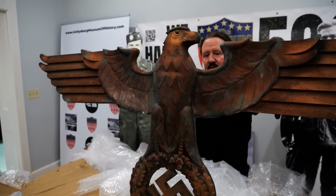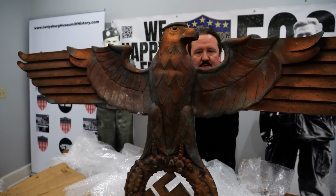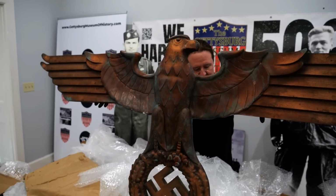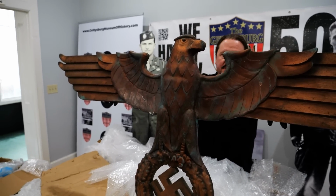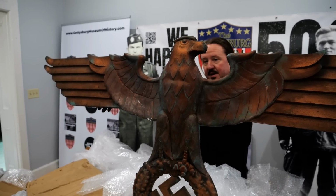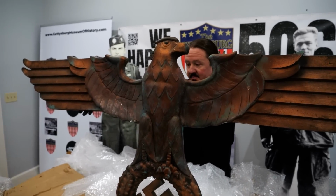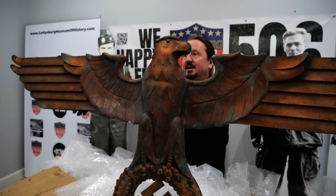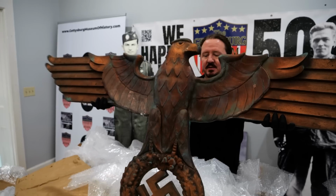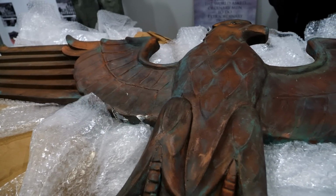It's pictured in a book, Reichsbahn Eagles, so we'll show you that in a minute, with some GIs in the same room. So theoretically this was shipped home by these guys, and I don't see how they did it, but anyway, someone shipped it to me, so I guess it's possible. And back then they would use crates instead of regular boxes, but this is a big wall eagle.